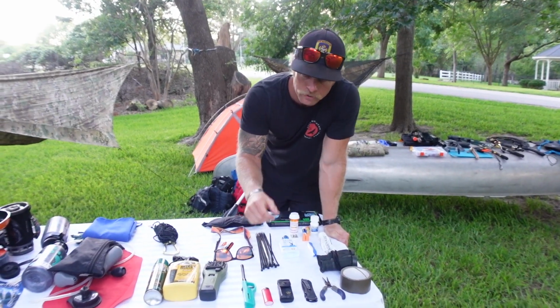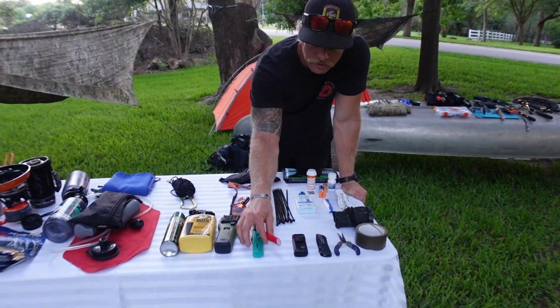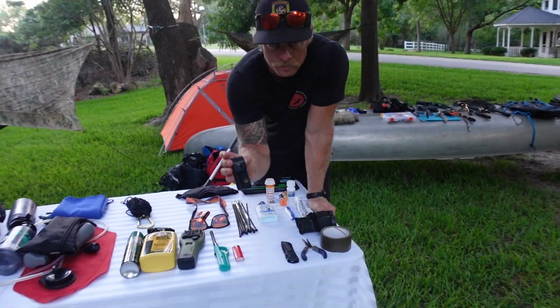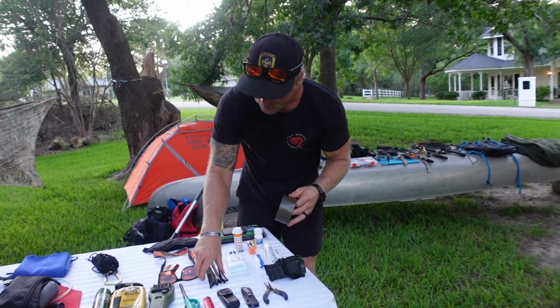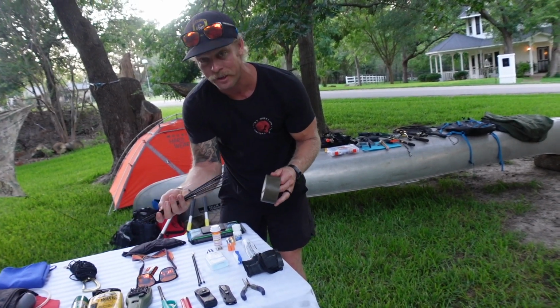Next I want to talk about fire starting. I like to carry 2 different types of fire starting material. I like to bring a Leatherman. Next I keep a good knife. This is a Benchmade, duct tape, and zip ties, which you can see I bring right here.